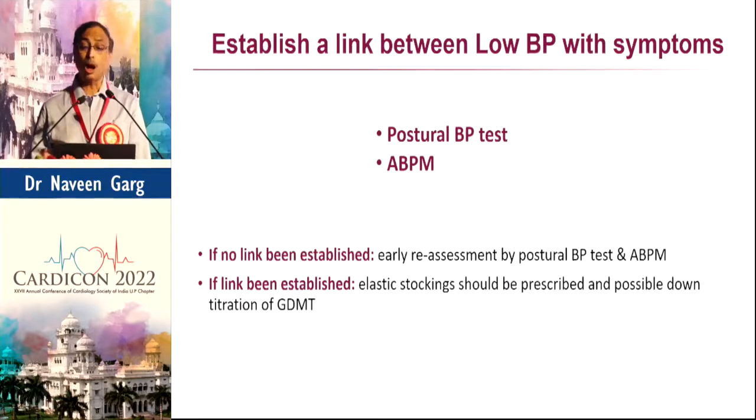And then how to establish that these symptoms are really because of the low blood pressure? Then one has to do two tests. One, take a postural blood pressure test, and ambulatory blood pressure monitoring is also helpful.